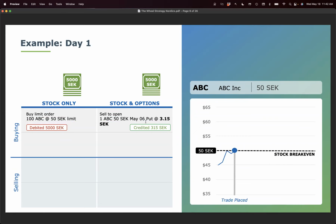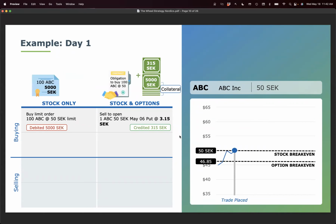When I sell a cash secured put, I require the same amount of cash as the person who's placing a limit order. But in this particular case, I'm collecting 315 crowns in credit. On this particular day, the stock is just trading at 50 crowns, so I now own 100 shares of this particular stock at 50 crowns. As an option seller, I'm creating 315 crowns of credit. It requires me to have 5,000 crowns, but I'm collecting 315 crowns in income by selling the cash secured put.